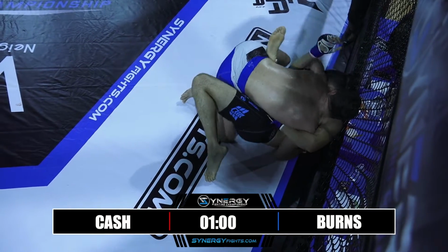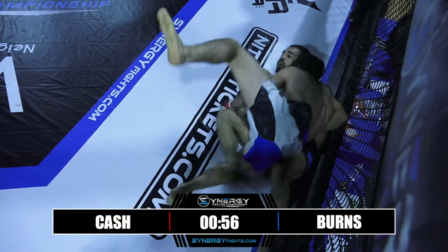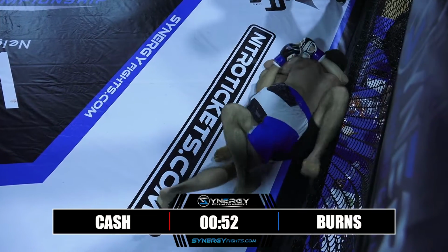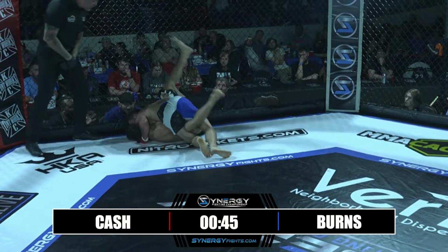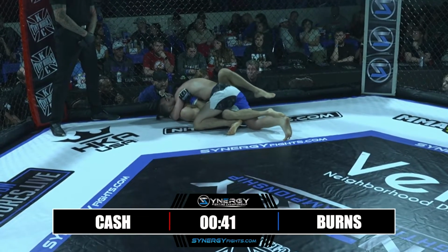And there's the activity of Tyrell Burns. I like to see it off of his back. He's trying to do anything he can to get up to his feet, throw up a submission attempt, and Ben Cash just stopping it all. Yeah, Benjamin Cash back in the half guard here, got him flattened out, nullifying any of those submission attempts that we were looking at earlier.